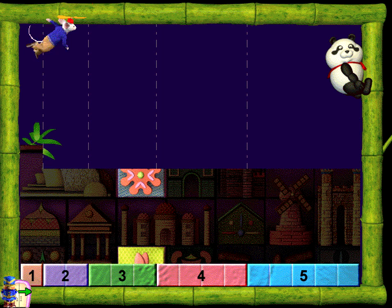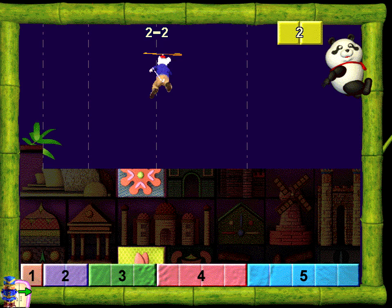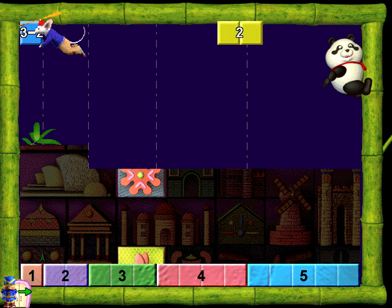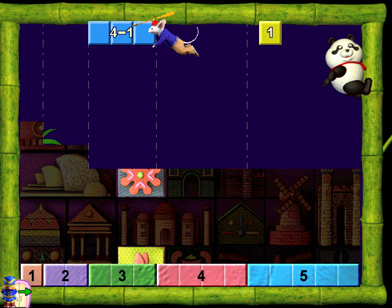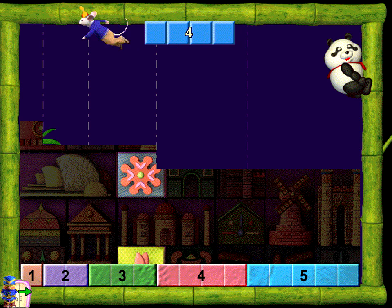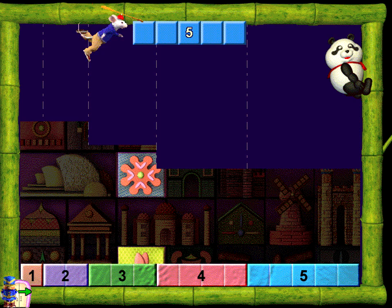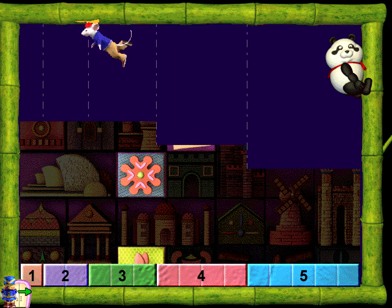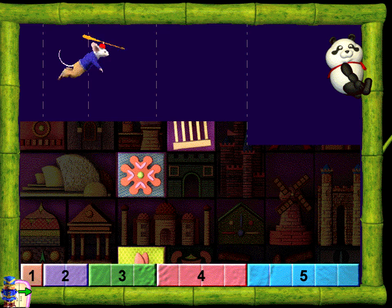2 minus 2 is 0. 3 minus 1 is 2. 3 minus 2 is 1. 4 minus 1. Uh-oh. 4 minus 1 is 3. 4 minus 2 is 2. 5 minus 1 is 4. 5 minus 2 is 3. 6 minus 1. Uh-oh. 6 minus 1 is 5. 6 minus 2 is 4.